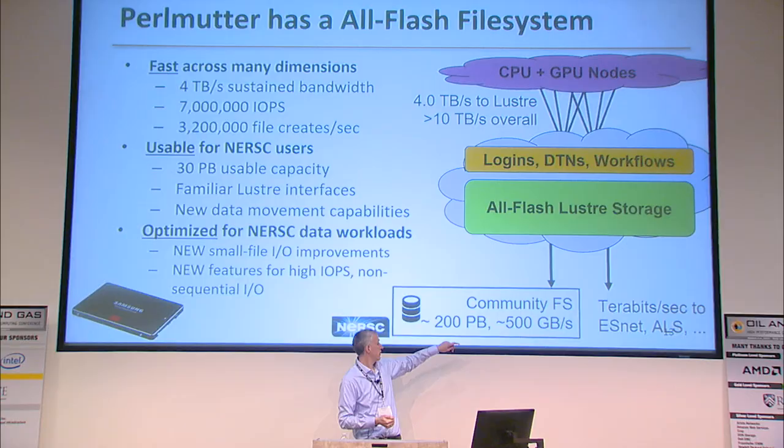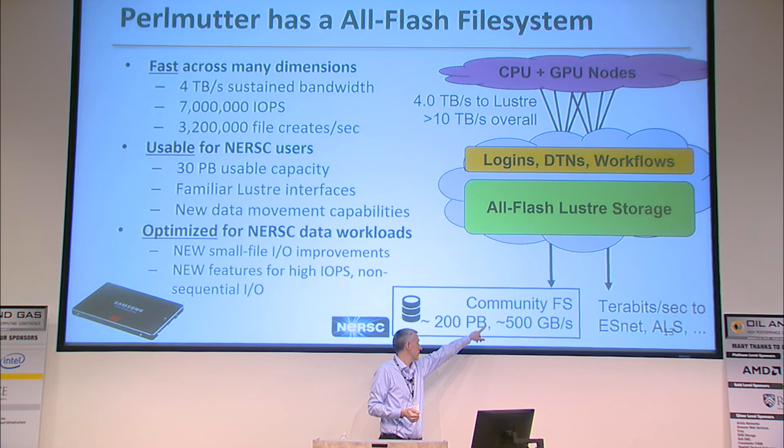It will give significantly better bandwidth than what we'd be able to do with other technologies. We will also deploy a spinning disk file system in order to meet our capacity needs. So that will be about 200 petabytes and about half a terabyte a second.